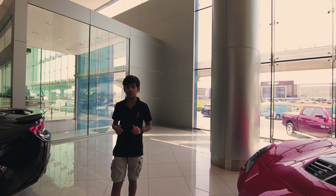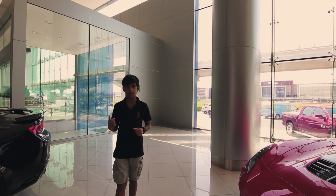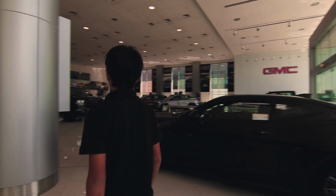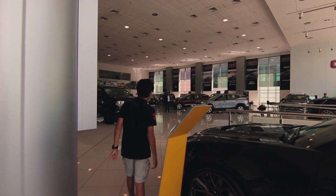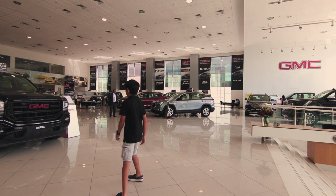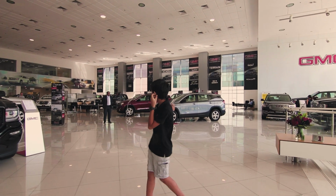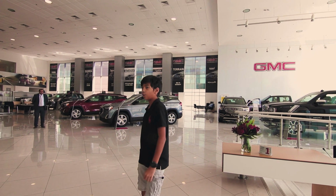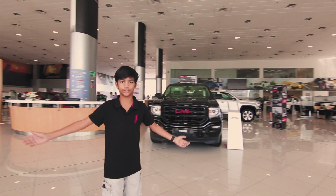Let's walk around the showroom and let's see what cars we have. So on this side we have the whole GMC section and on that side we have the whole Chevrolet section.